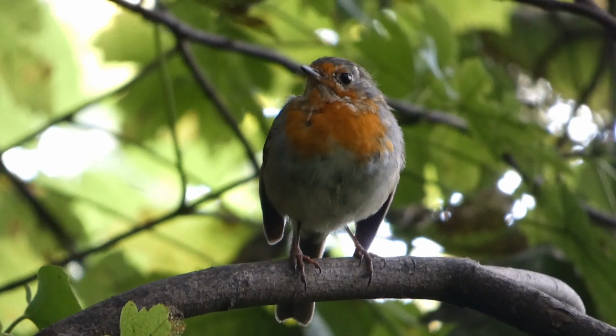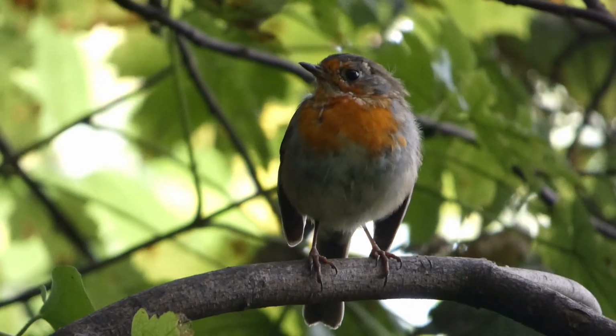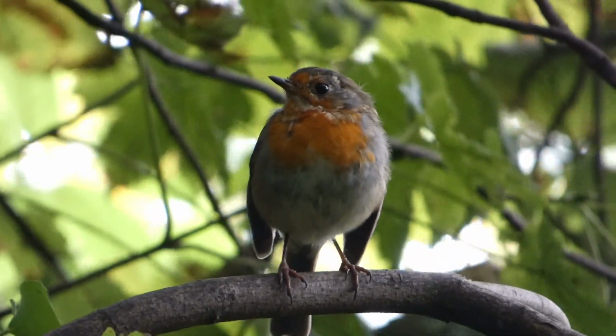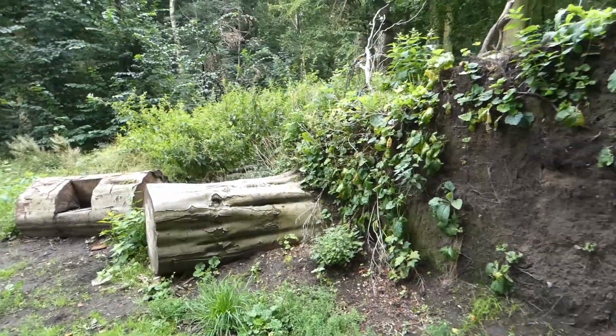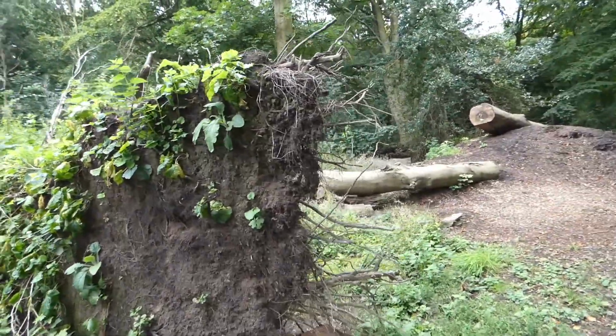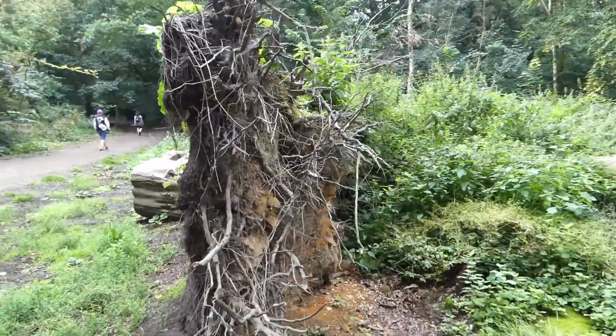We hadn't spotted any wildlife since leaving the lake, and this robin my wife spotted was a rare find along the trails. There were other interesting things to see though, like this tree and the ground it was in pulled out onto its side, exposing all the roots on the underside.